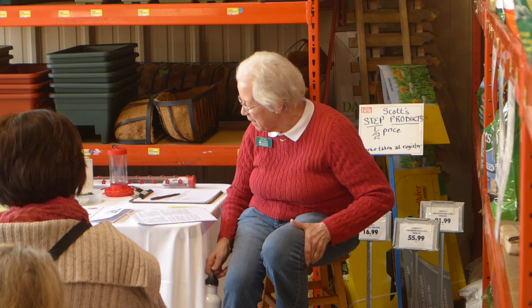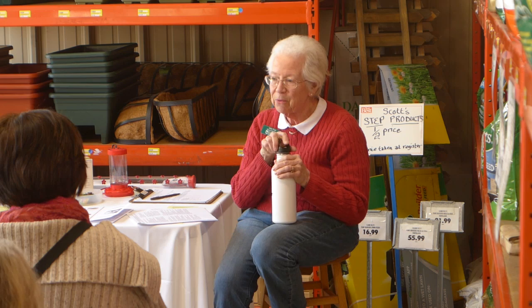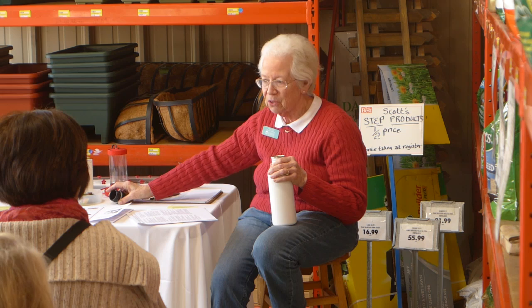I am going to say this, though. If you really want hummingbirds, you need to fill your yard with flowers that attract them. They like the flowers that have tubes, or tubular flowers. Nasturtiums are a good one. Petunias are another good one.